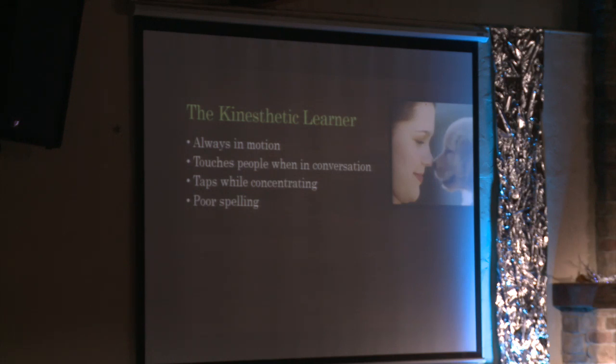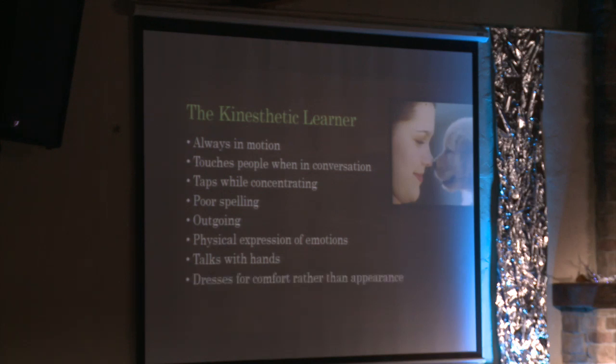Poor spelling. Outgoing. Again, I think that was in the other one, too. Physical expression of emotions. Talks with hands. And I've got another point or two here for you guys that are taking pictures. Dresses for comfort rather than appearance. And here's the last one. Wants to touch things.